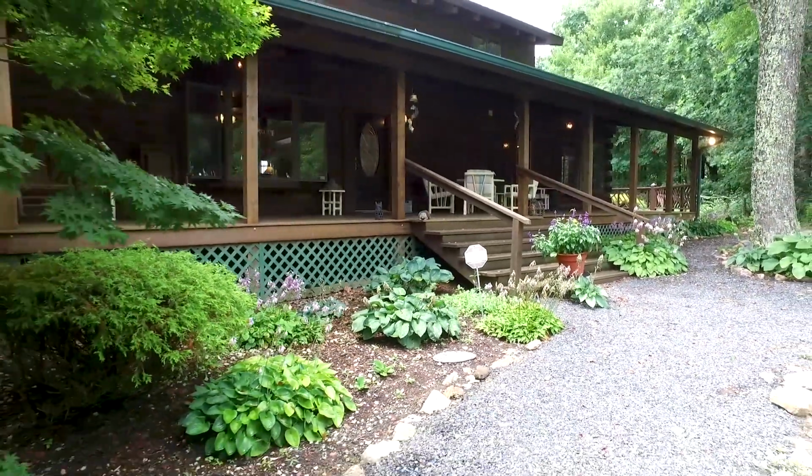The second floor offers a loft and two spacious guest suites and a full bathroom. The lower level has a shop, an office, a garage, workshop, and tons of storage. Experience this enchanting place.